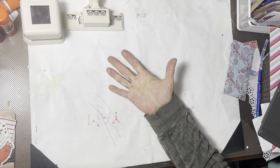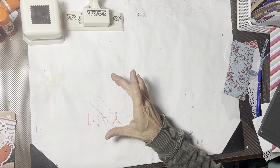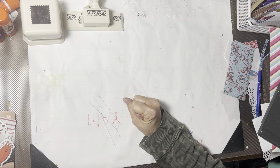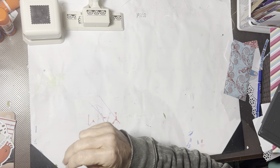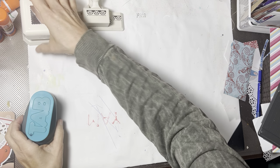I had a thought that maybe I would use a different punch every day. Now, one, I have more than 31 punches. I know. Two, I don't know if that's going to happen or not, but let's look. I guess I'll show them to you.